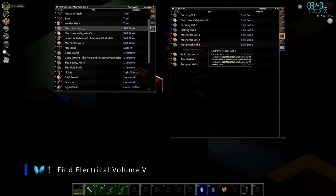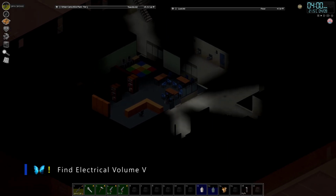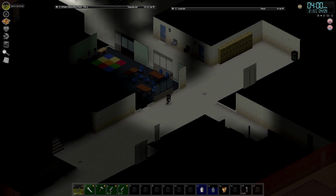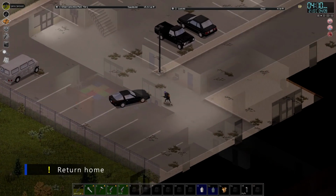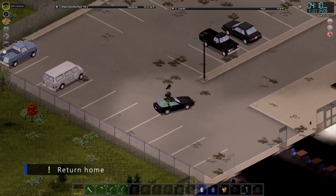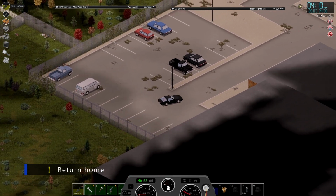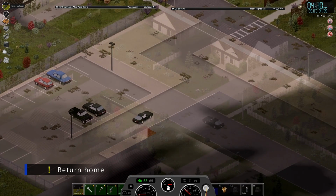There we go. Electrical Volume 5. Okay, that is the very last skill book that Chloe needs to read. And after that, her quick reader trait will become virtually worthless. But, you know, I'm sure it helped a little in the early days. Long ago.